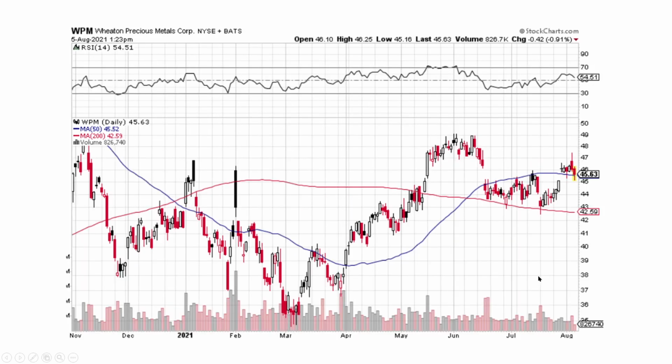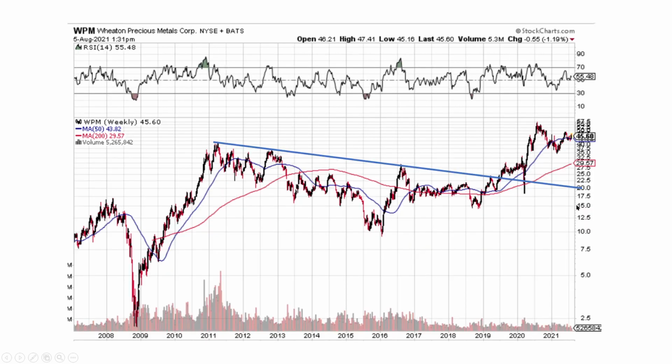We'll see. Wheaton Precious Metals moving sideways. Short term, little wick at the bottom, 50-day adding some support underneath. Had some bullish engulfings in here. I think we're going to move higher at some point here, hopefully. Big long-term perspective on Wheaton Precious Metals from a weekly basis: downtrend break, we're moving on higher. Little pullback here, and we're continuing to move up. Looks good from a long-term perspective.